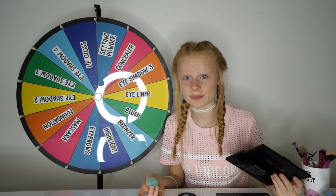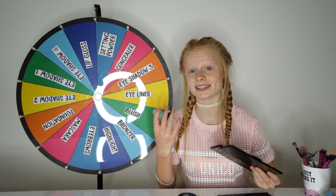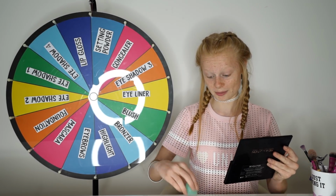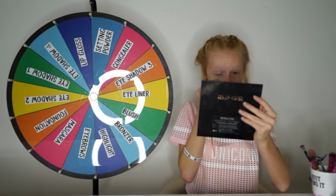I'm glad I put primer on before this because sometimes I feel like I don't actually need to use primer because my skin's quite naturally oily. Because I'm using this setting powder all over my face, I'm really glad that I put primer on because if not, I just don't think this would even stick to my face.